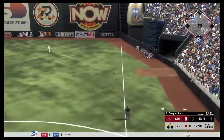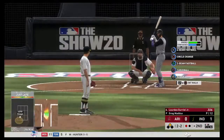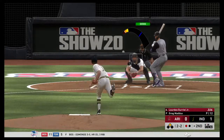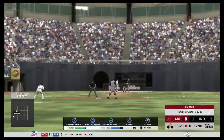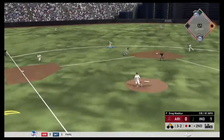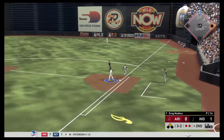High in the air down the right field line. But this is just going to wind up being a foul ball. Ball 3. 3-2 now. Jason Kendall is on deck. Hit on the ground out to short. Iglesias is up with it. Throw in time at first for out number 2.